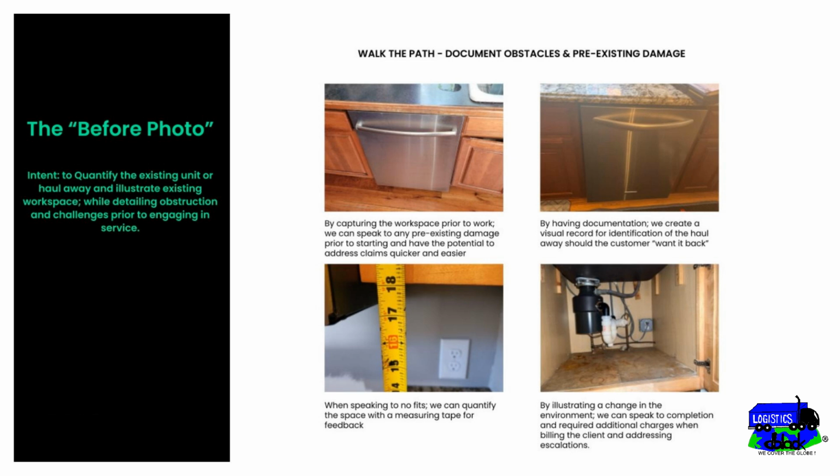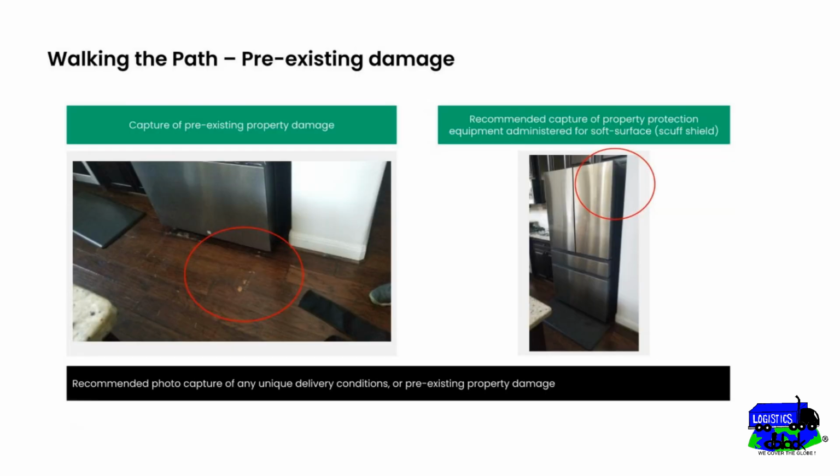When dealing with no-fits, we can quantify the space with a measuring tape for feedback. By illustrating a change in the environment, we can speak to completion and required additional charges when billing the client and addressing escalations. We recommend capturing any unique delivery conditions or pre-existing property damage to protect both the installers and company from future damage claims. Remember to capture property protection equipment used during install, such as scuff shields and moving blankets.